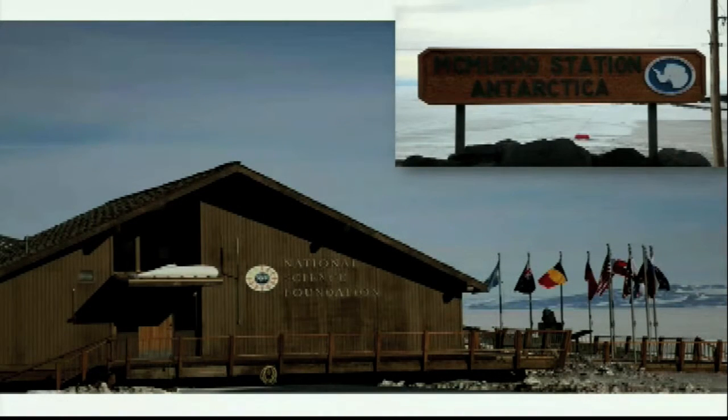And as Erik said, the McMurdo station, which is the biggest station on the continent, is always the first stop when you go to the South Pole. Y como ven ahí, está en la estación McMurdo, que es la primera estación a la que llegan las personas que van a viajar al Polo Sur.